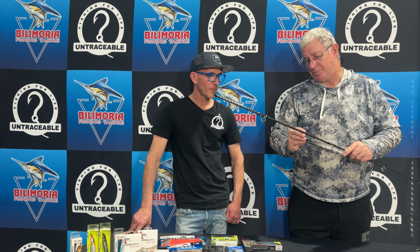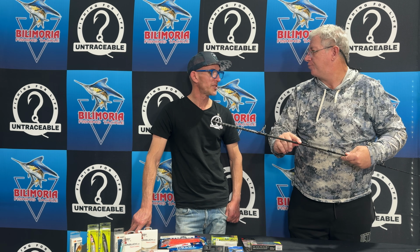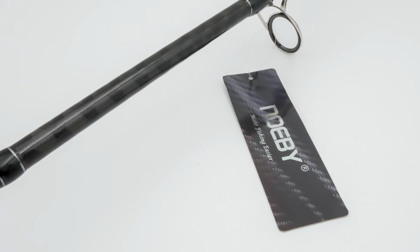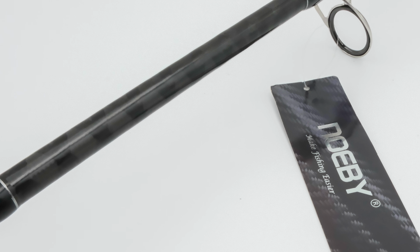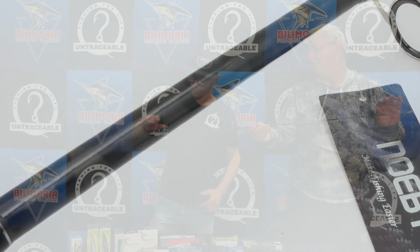What I really dig about them as well, besides good carbon, is they've got an amazing hard wrap. All their rods have got an incredibly good wrap, and the factory they come out of, the quality control in that is superb. Things like your eye finishes and that are spot on.